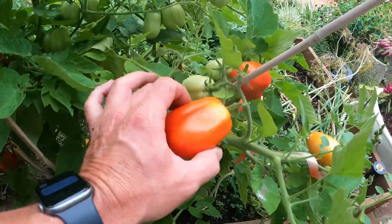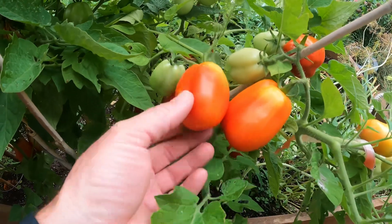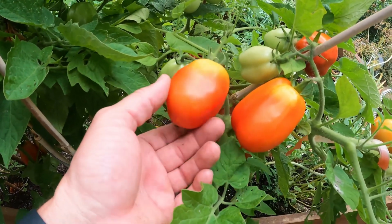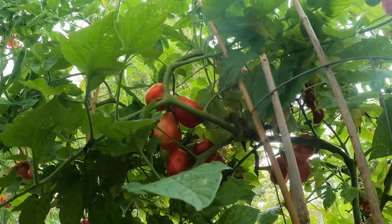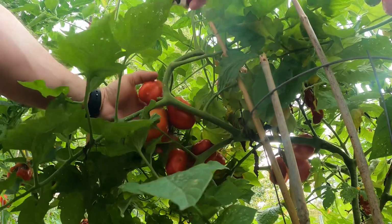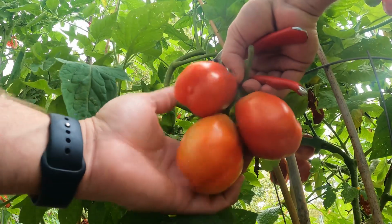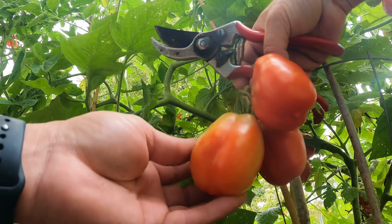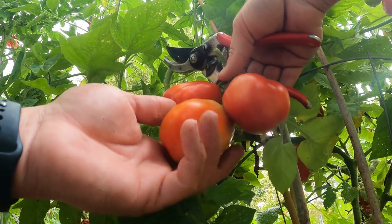But look at these beautiful big old Roma tomatoes, y'all. We're gonna pick some of these for Mom too, and then maybe even use some of these in our spaghetti later on in the week. So I'm just gonna come in here with my Felcos, and we're just gonna cut some of these different clusters off just like so. Look at that right there. Now, this one's not quite just ripe, but it'll ripen inside in the kitchen, and then this will go great in some of our meals later in the week.